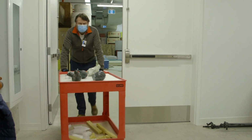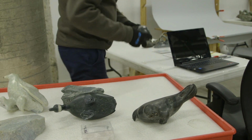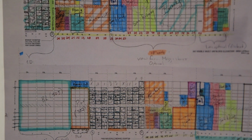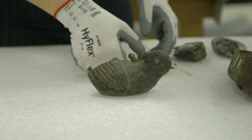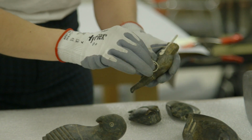We do have quite a long process in moving each piece from our old vault into this new vault. There's been quite a lot of prep work and organization leading up to the install of all of these pieces into the vault. Working with Darlene has been a lot of cataloging and a lot of inventory and upkeep of our collection in order to properly figure out where things are going.